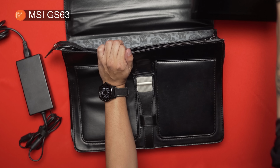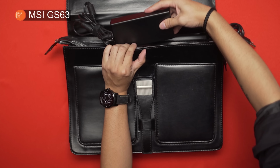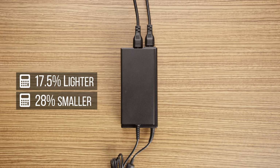Even the carryability is better than last time. The notebook itself does weigh about the same, but the power brick, which you do have to take with you, so it matters, is definitely smaller and lighter.